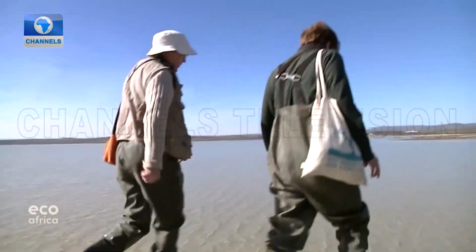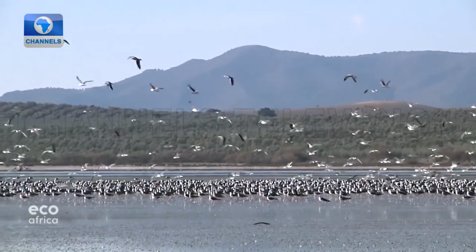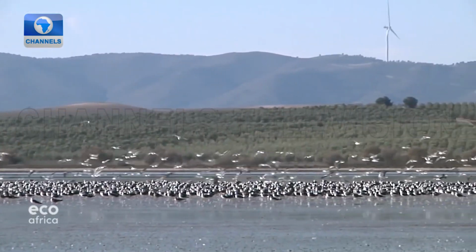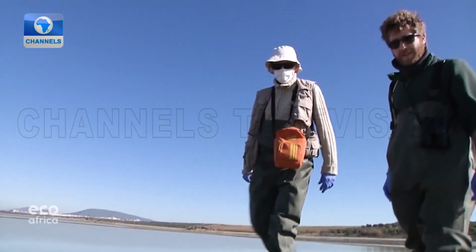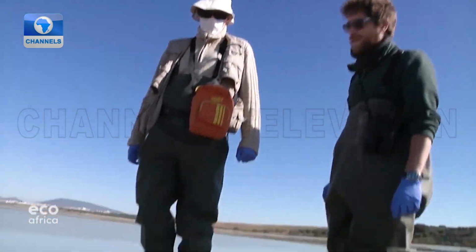Most of the birds overwintering here are lesser black-backed gulls. The migratory birds come here in their thousands during the fall, from colder climes in the north. But there's something wrong. More dead gulls than usual. Did it eat plastic? Yeah, maybe.